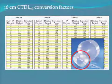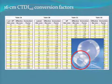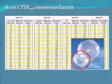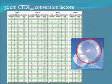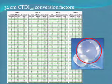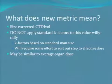So this is what the table looks like for the 16-centimeter CTDI phantom, and it's a little bit bigger, longer for the 32-centimeter CTDI phantom. All right, so what do you do with this? Well, it's a size-corrected CTDIvol.